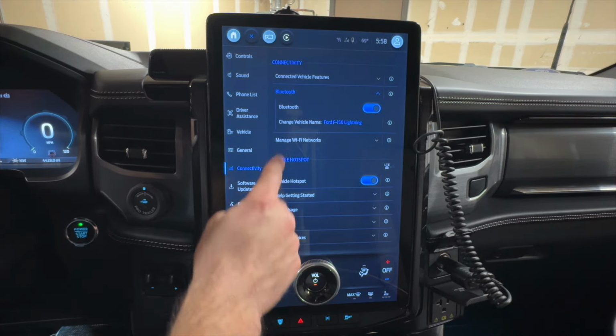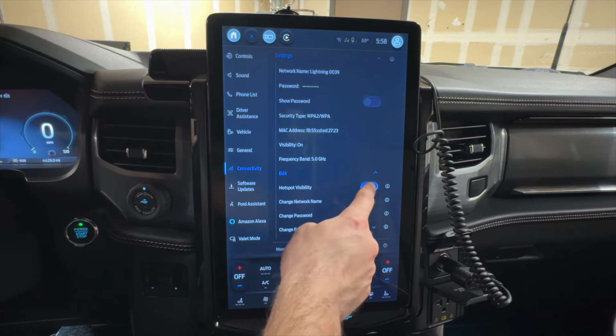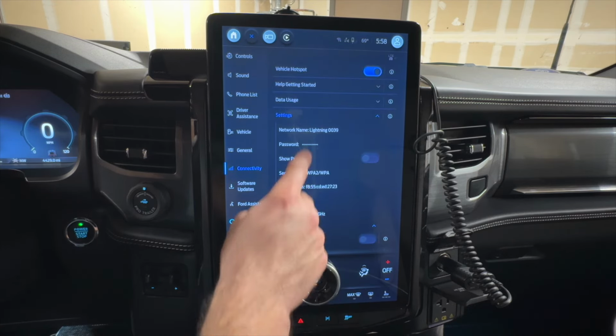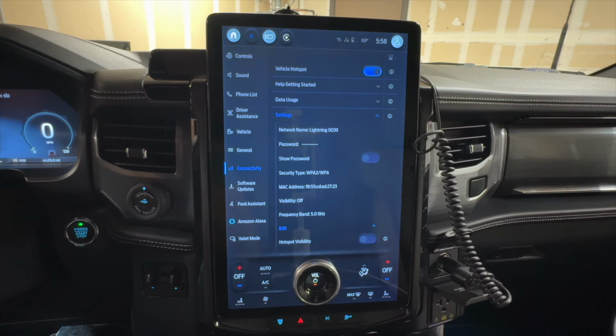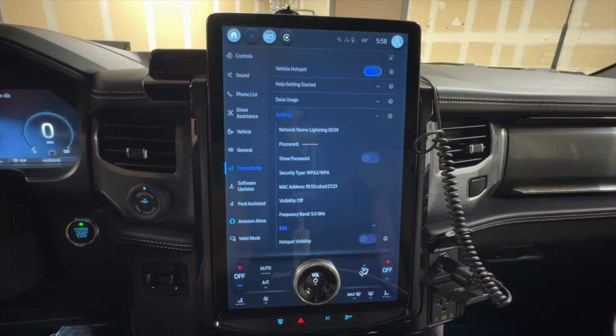You can also do the same thing with your mobile hotspot. If you go into settings, tap edit, you could disable it so your hotspot name is invisible. Very similar to what you will do if you live in an apartment, so other people don't see your Wi-Fi name unless they directly know it. That's the only way you could connect to it.